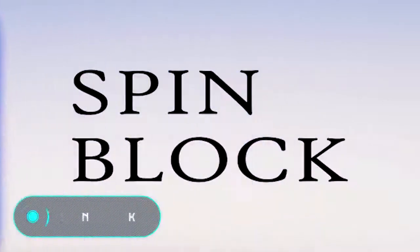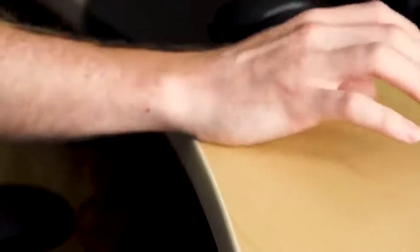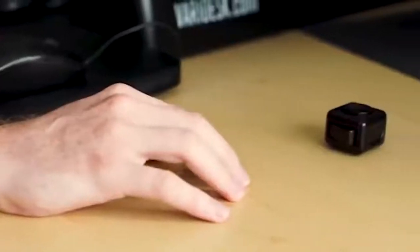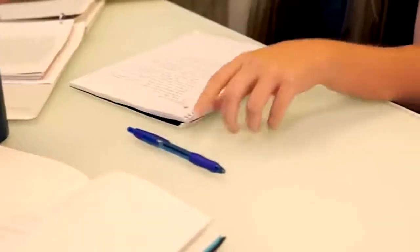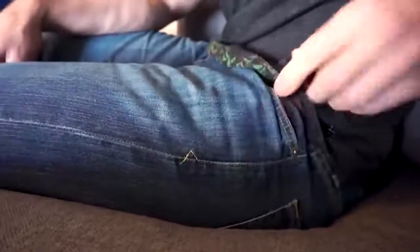Spin Block. This compact aluminium fidget combines 7 addicting fidgeting functions. It's small, light, thin, fits easily in your pocket and helps you relieve anxiety. Apart from all the typical options that similar gadgets have to offer, like button clicking, this one's capable of spinning by itself for up to 4 minutes.